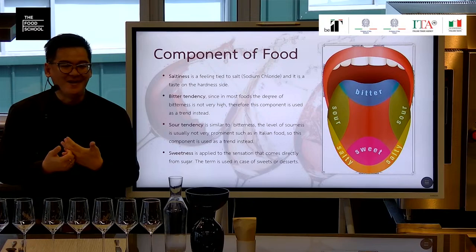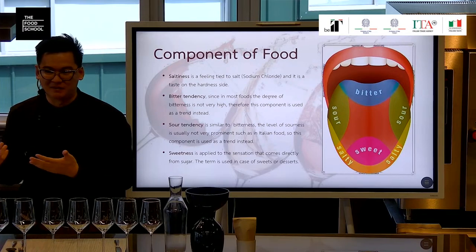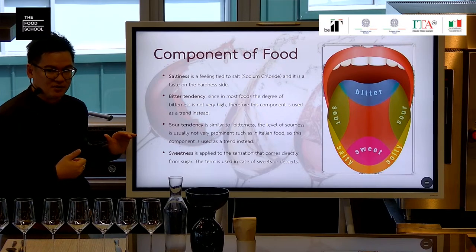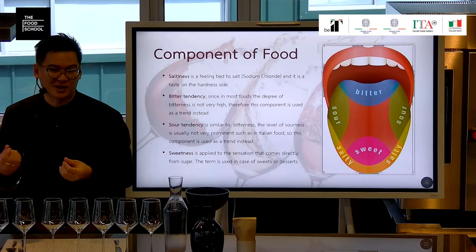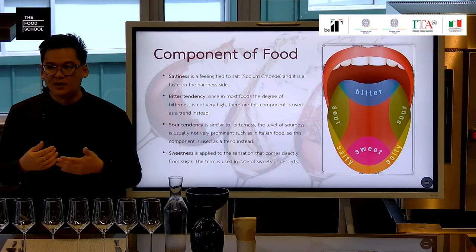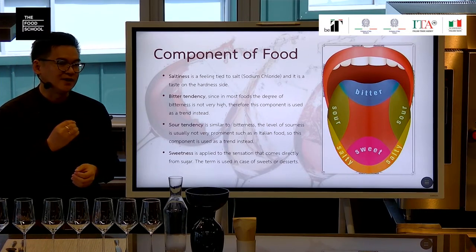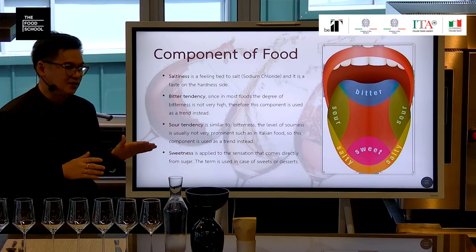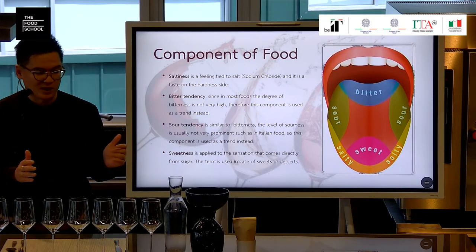As a Thai, I love papaya salad. You add many tastes, you add the sourness, you add the lime. But in Italian food, this is also reduced to sour tendency. You probably won't find many Italian foods that have sourness, but they try to reduce it, adding just a little bit of lime or lemon to lift up the taste. Sweetness is a sensation that is linked to sugar, and this is the terminology used for sweet dishes, dessert, chocolate, something like that. But some chocolate is not sweet.